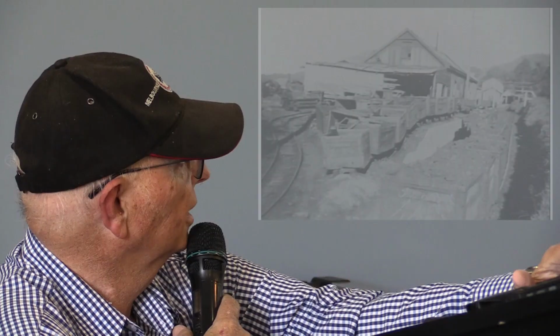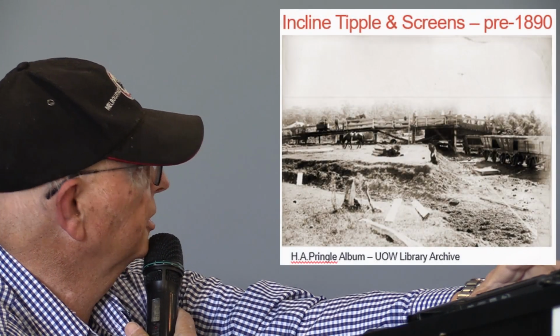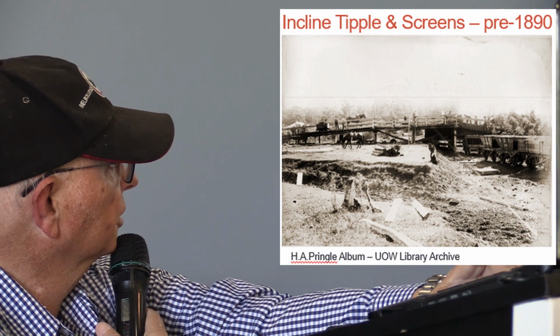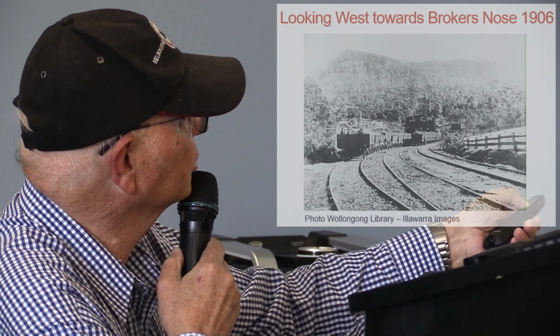This is the powerhouse. Looking at is the skip repair area on the left. This is out of the H.A. Pringle album at the University of Wollongong. Mr. Pringle was the engineer sent out by the Southern Coal Company of New South Wales. If you look at those wagons, it's got SCC of NSW on the side of the wagons. Right beside those wagons is where the double slip is.